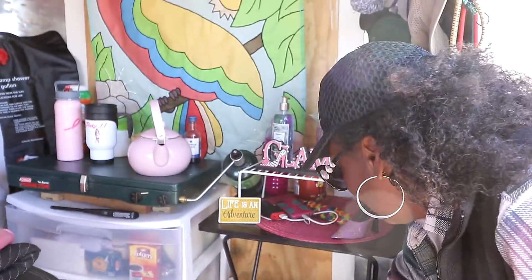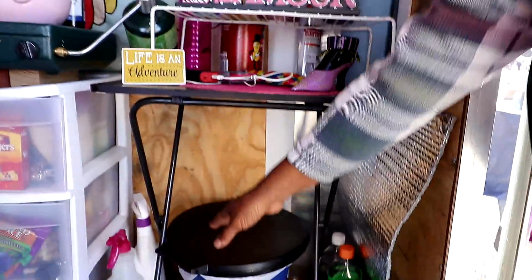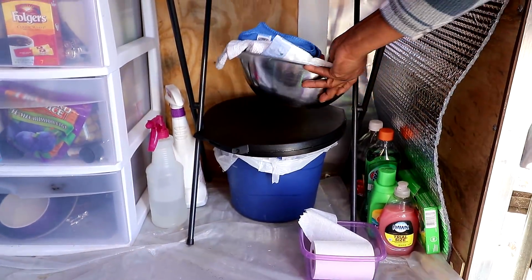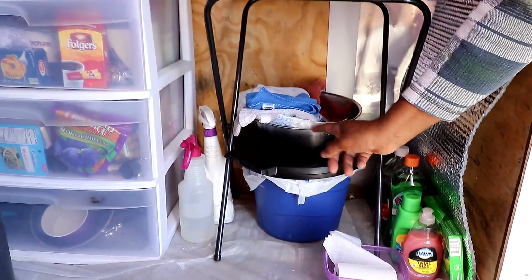And of course, the porta potty. That's how you go to the loo, the bathroom. Yes, gotta have it. Those cold nights, you don't want to walk outside the trailer. You gotta have one of those.